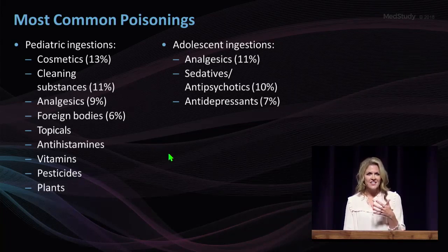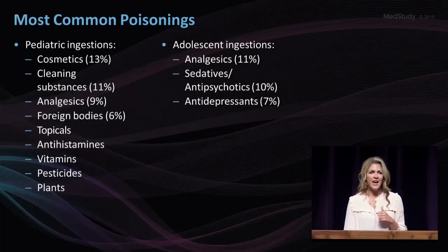Then adolescents, these kids tend to overdose on their own medications. These are kids who have a history of anxiety or depression, so they overdose on analgesics, but then their own sedatives and antipsychotics and antidepressants.